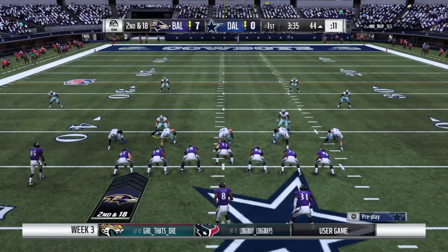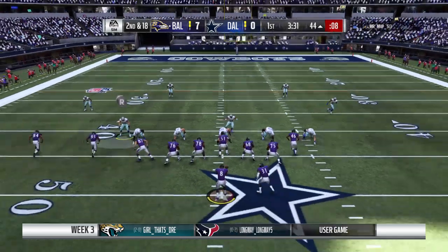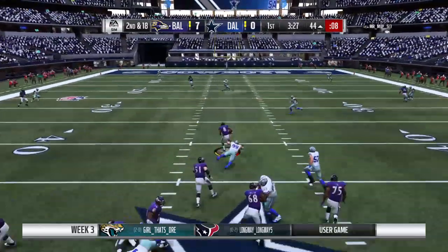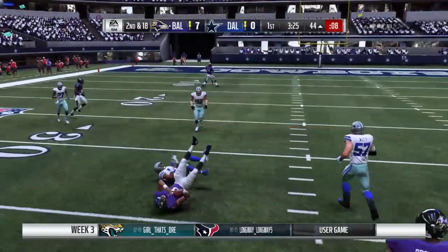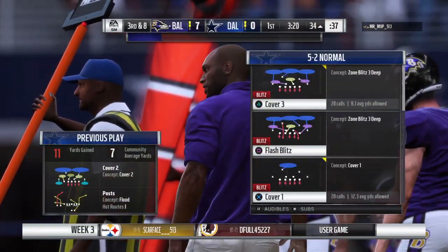Detroit! Detroit! Gun! On second down, here's Jackson. Stepping up, he'll try and run. A nice job of eluding the pressure there, scrambling for 11.